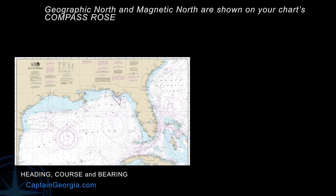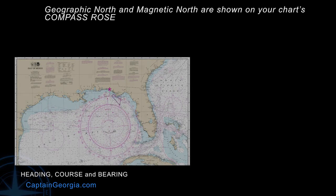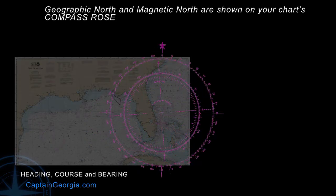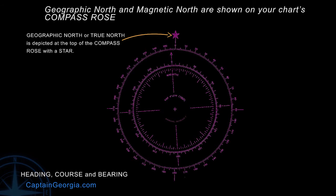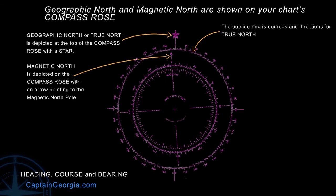The geographic and magnetic north are shown on your chart's compass rose. Geographic north, or true north, is depicted at the top of the compass rose with a star. The outside ring of this compass chart are degrees based on true north. Be aware that some compass roses only show magnetic, and a few only show true. Magnetic north is depicted on the compass with an arrow at the top. That points toward the magnetic North Pole. And the inside ring of this compass rose depicts degrees and directions based on magnetic north.